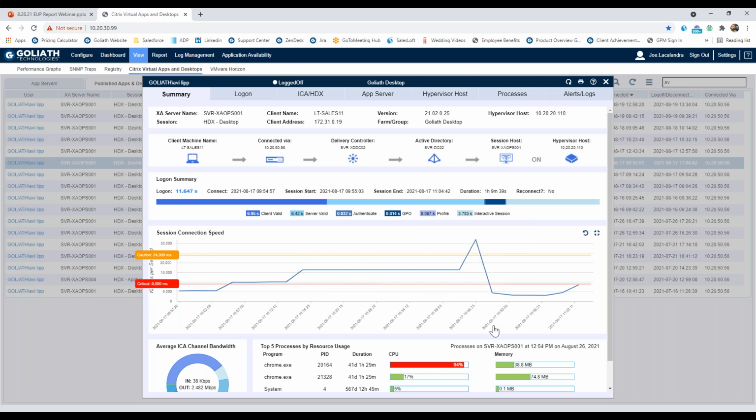Was it horrible? And in this case here, we were able to see that this user here, Harry, was having issues around 11 o'clock. That's when we saw round trip time the highest. And they also saw the user's connection at that same time was about 4.5 megabits per second, which is about half of what we recommend.